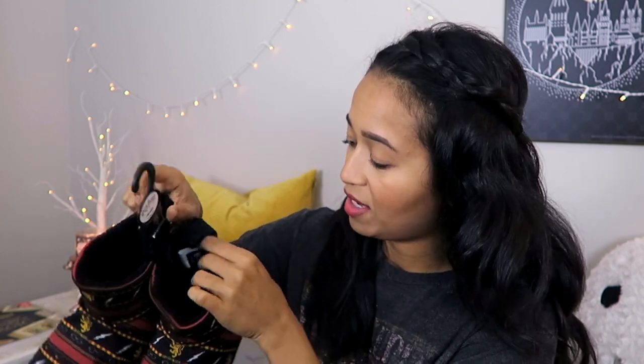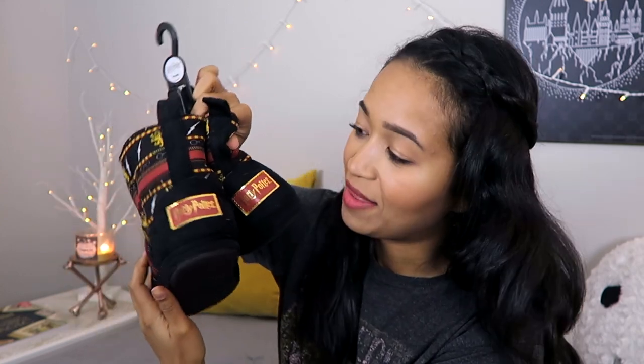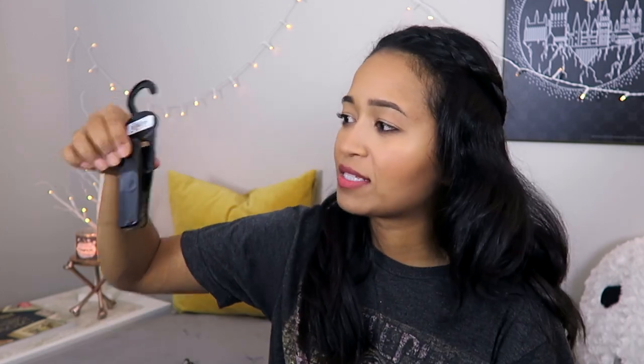They have rubber bottoms, so you can wear these on hard surfaces and you won't slip. And the inside is like this black fuzzy type thing. And it does have this little faux suede pull tab and it says Harry Potter on the back. Hopefully they last me because the last pair of boot things I got from Target only lasted one winter season. So I threw them out at the end of last winter. I also love this clip thing. So that is it for Hot Topic.